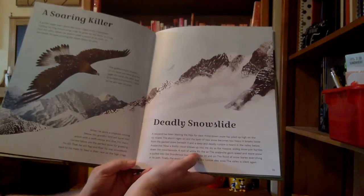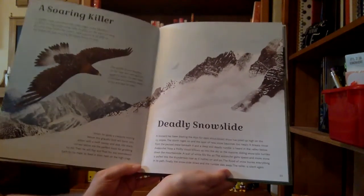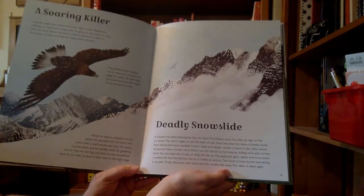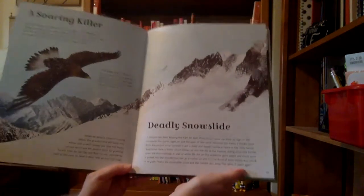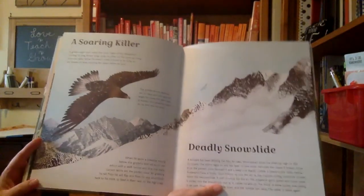Now a frothy cloud billows up into the sky as the massive sliding snow pile hurtles down the mountainside. A wall of white fills the air. The avalanche gains speed, and more snow is pulled into the thunderous roar as it rushes on and on. The flood of snow buries everything in its path. Finally, the snow slide slows and the rumble dies away. The valley is silent again. Another natural disaster.